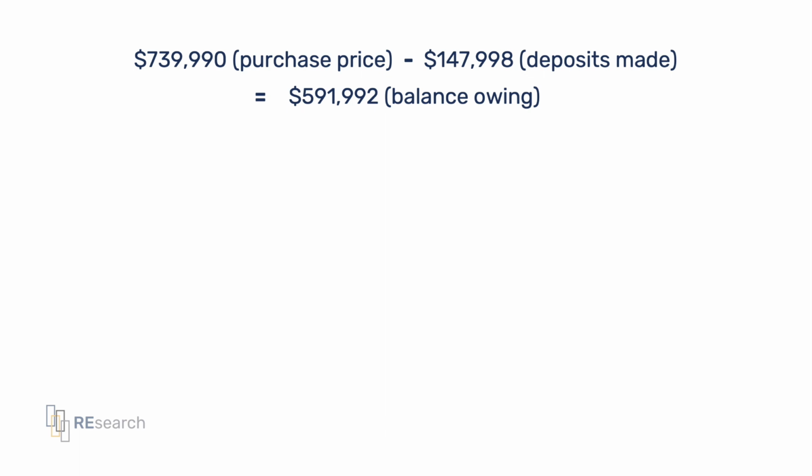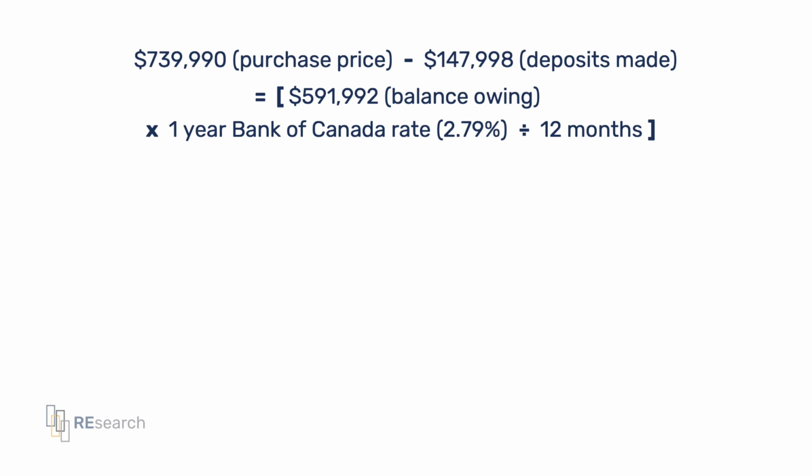You have to multiply this amount by the 1-year Bank of Canada rate, which is posted, and that's currently 2.79%. Divide everything by 12 to get the monthly amount. This is your X value.